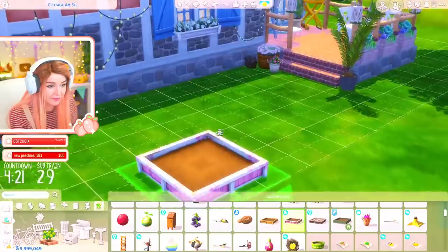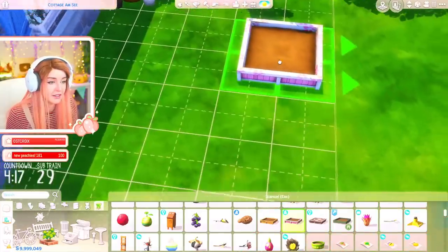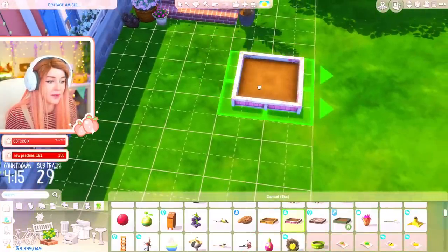Maybe something like that. Okay, so I got these cute pastel planters. So let's do our little farmy area like so.